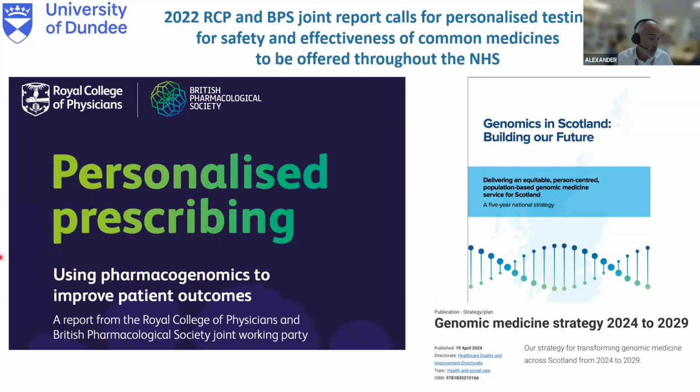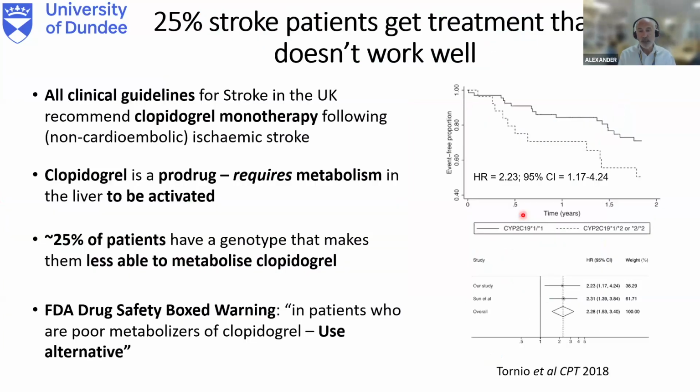And this has just been published in Scotland. This is the Scotland Genomic Medicine Strategy for the next 5 years. And one of the main things that it incorporates is pharmacogenomics as a part of that strategy. So it's happening, and the world is changing, and healthcare is changing as a consequence of this knowledge base now, and also the cost effectiveness and the fact that it can be done with very low technology or very well established technologies.